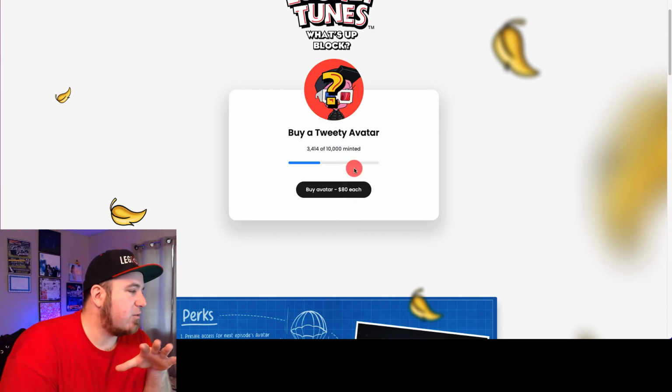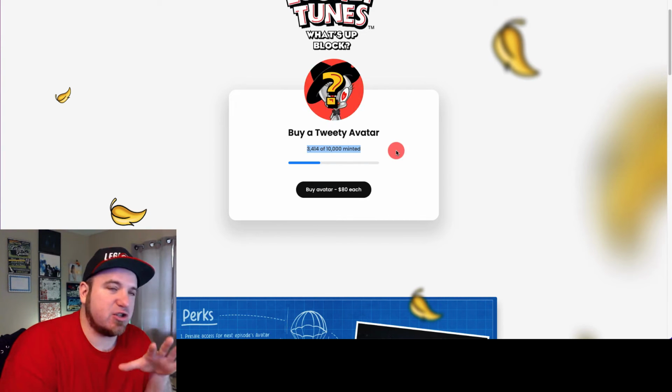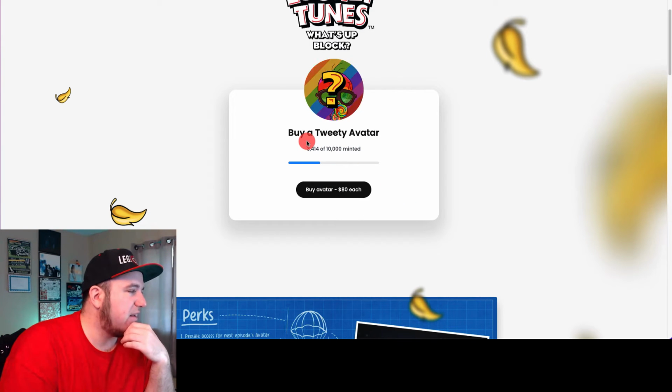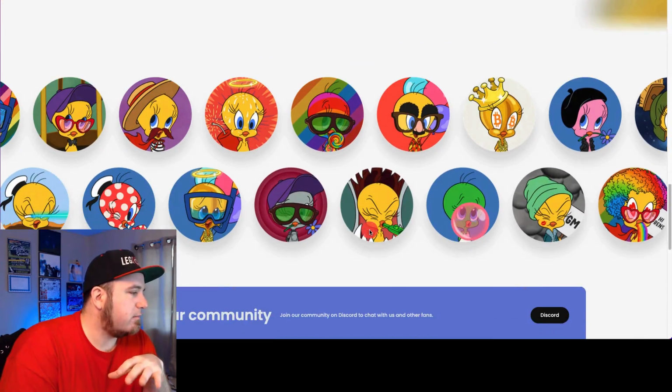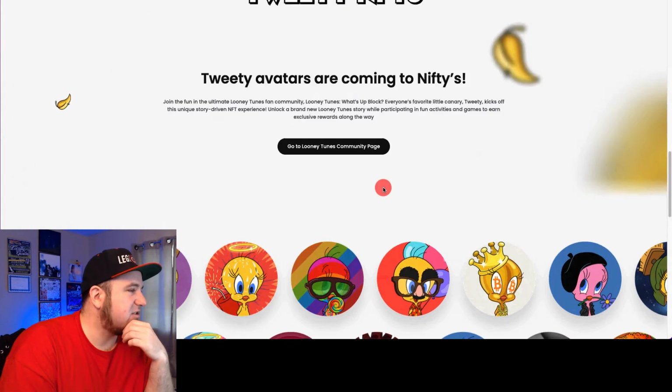The mint price, by the way, is $80. So there's 3,400 of 10K minted. I don't know if they have a close date where the mint will be cut off. I think they're just kind of leaving it open for now. But we're not sure if the mint will be cut off at some point, and then that's all the Tweeties there will be. The most there will be is 10K. You can buy one for $80 or make some offers on the marketplace, which I suggest.